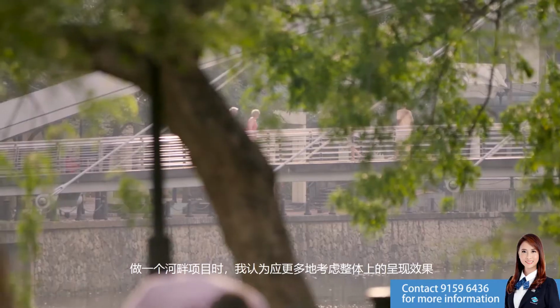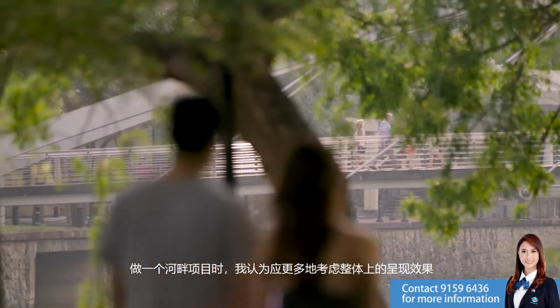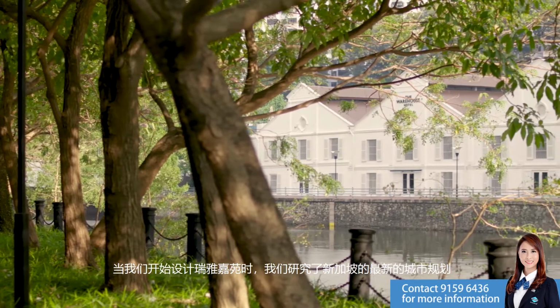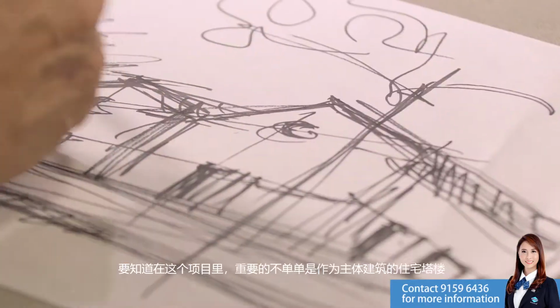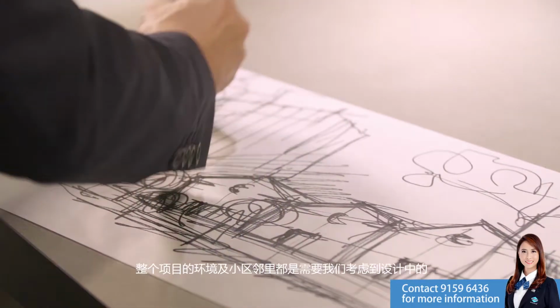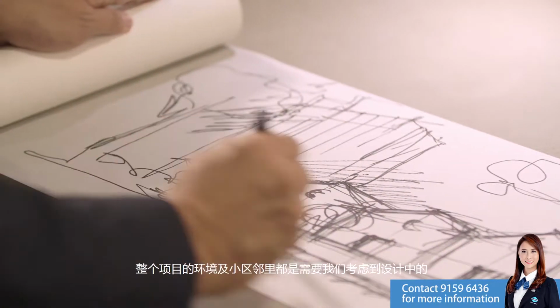When you are given a site next to a river, I think your consideration has to be the whole precinct. When we start designing, we need to look at the whole urban design and need to understand that it's not just the towers that's important, but also enhancing the whole area and the whole neighborhood.